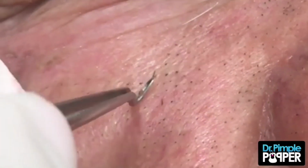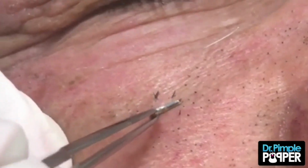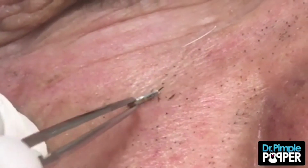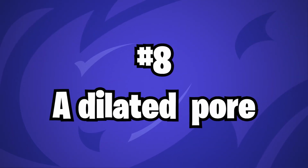Number 9, a minefield of blackheads. Sometimes, Dr. Lee's Instagrams are the best way to see her methods up close and personal, if you actually want a closer look. In this clip, the dermatologist slowly squeezes away what appears to be a minefield of blackheads. In reality, Dr. Pimple Popper is using tweezers to remove sebaceous filaments, which are dead skin cells around a hair follicle.